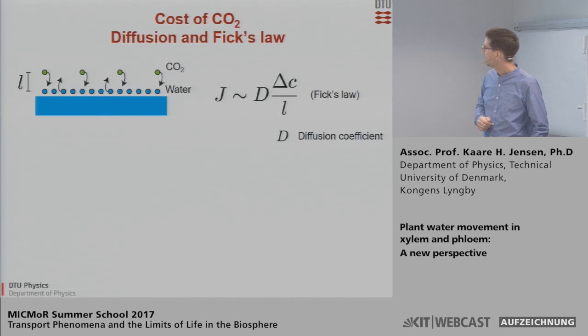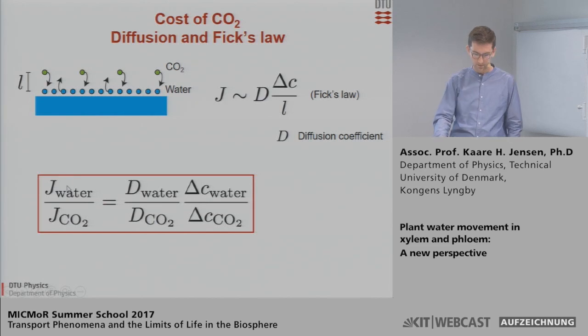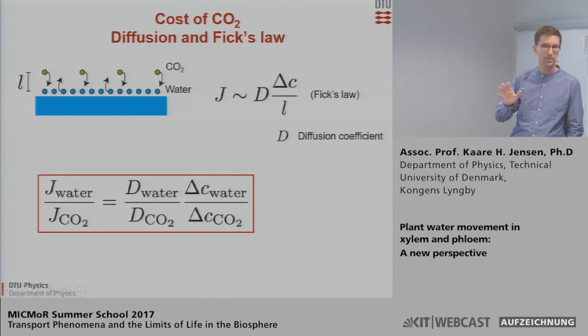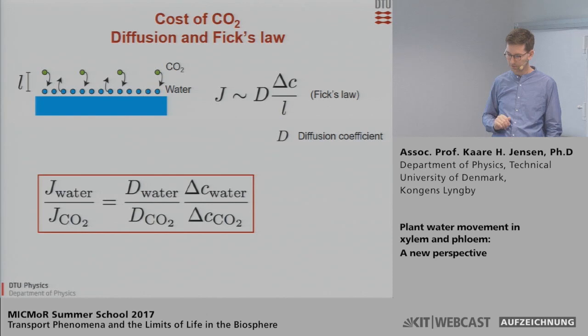That makes sense. So this is the transport rate, right? For both processes, L here is the same, which turns out to be convenient for us. So I can write down something like this: the ratio of how many water to CO2 becomes the diffusivity of water multiplied by the concentration gradient, divided by the same quantity for CO2. Now I just need to know these numbers. We already had one, which is the concentration gradient for CO2. Maybe you go from 400 parts per million outside the leaf to a few 200 inside or something. Maybe you can go to zero if you're really efficient.